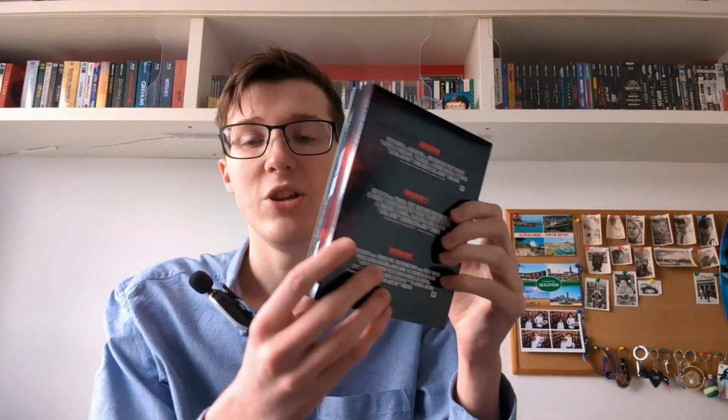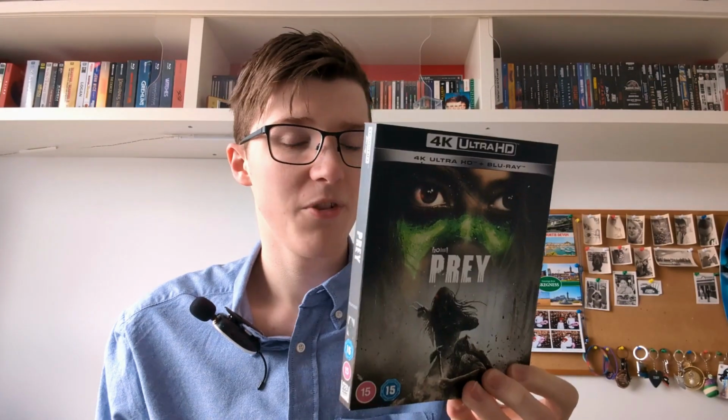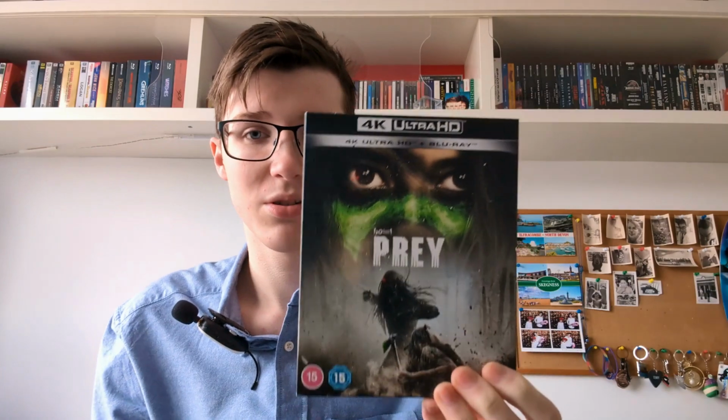This is a nice digipack, which I like. It comes out like this, which is nice. Yeah, and I got some digital codes. And then I got Prey on 4K. Really good film. Probably my favourite film since the first Predator film. If you caught last year's Blu-ray Collection video, I ripped the back slightly, which is not great. And then you got 4K and the Blu-ray.